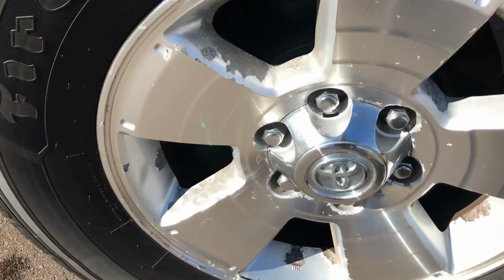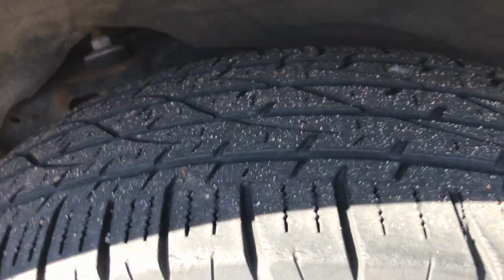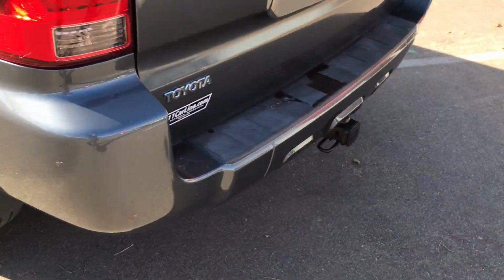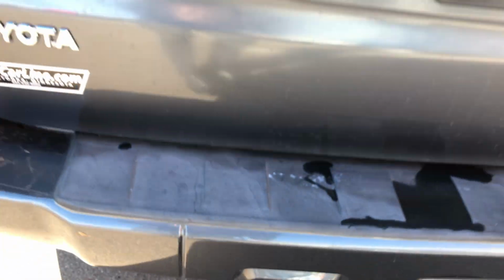This wheel, of course, has a little bit of the Toyota flake as well. See the tread depth on the tires. Back bumper is decently clean. Does have the tow package. Trailer hitch, 7-pin connector is there.